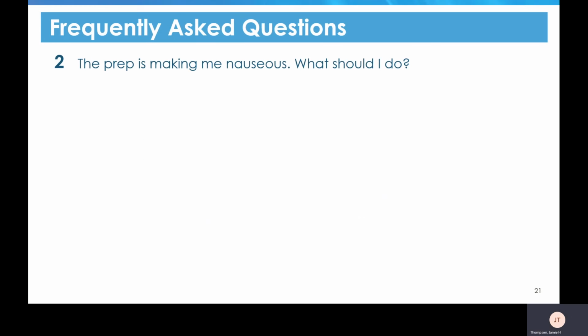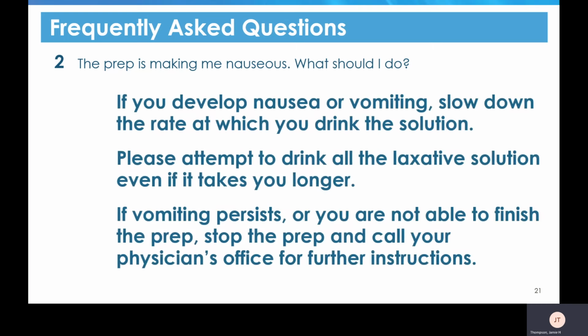The prep is making me nauseous. What should I do? If you develop nausea or vomiting, slow down the rate at which you drink the solution. Please attempt to drink all of the laxative solution, even if it takes you longer. If vomiting persists or you're not able to finish the prep, stop the prep and call your physician's office for further instructions.